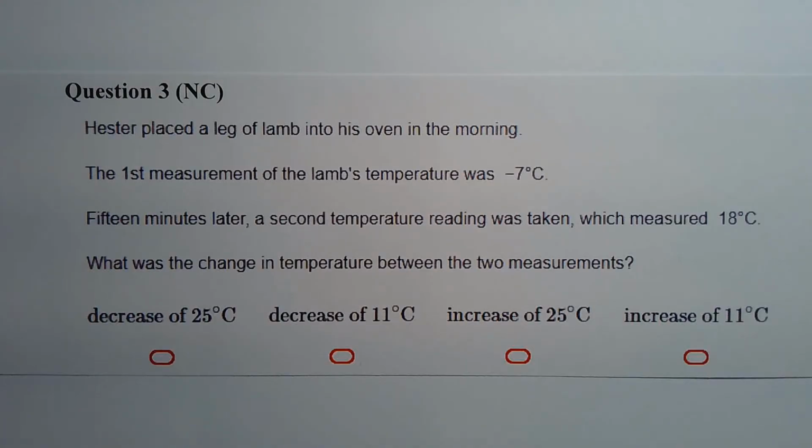Question 3. Non-calculator. Hester placed a leg of lamb into his oven in the morning. The first measurement of the lamb's temperature was -7 degrees Celsius. 15 minutes later, a second temperature reading was taken, which measured 18 degrees Celsius. What was the change in temperature between the two measurements?